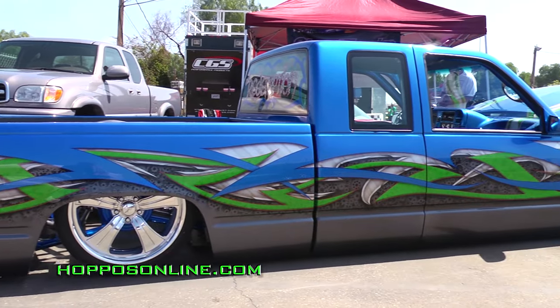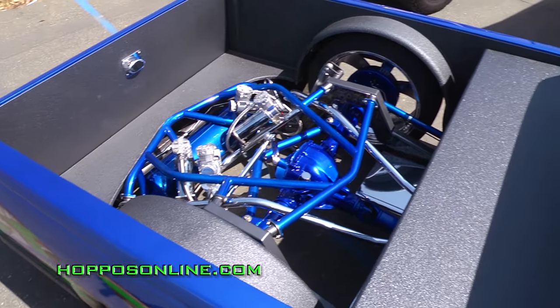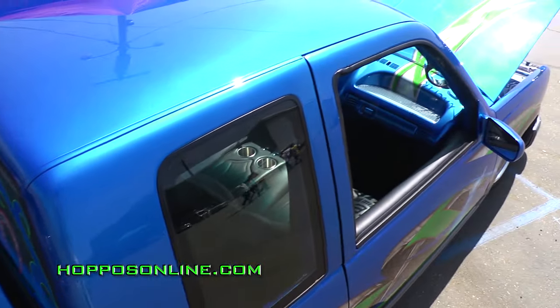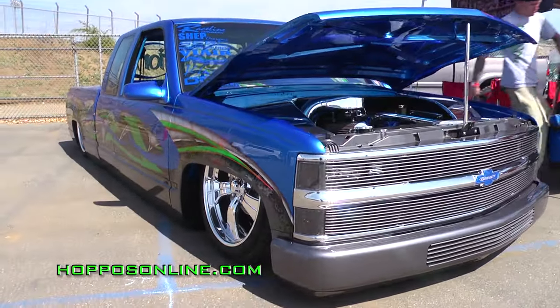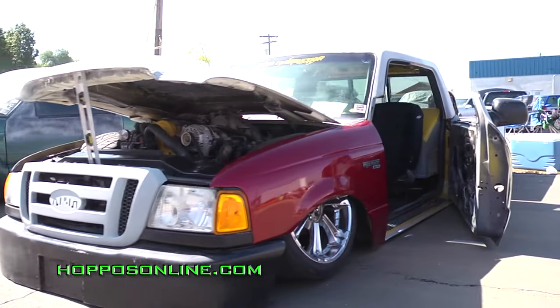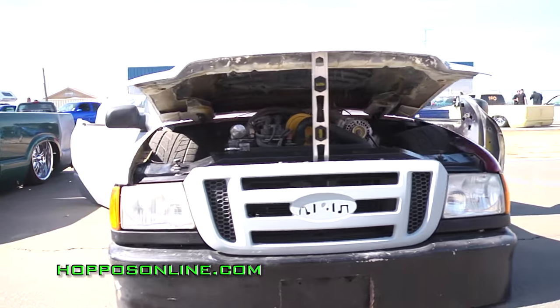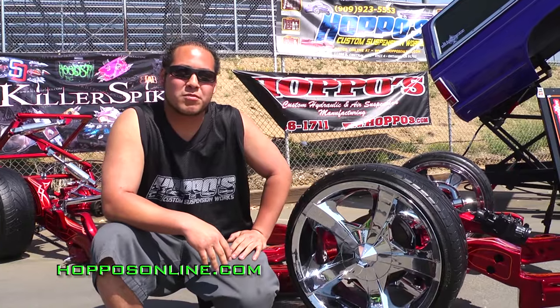It's always good to come out and constantly show people our work. It's one of those things, if they constantly see the name Hoppo's, Hoppo's, Hoppo's, it kind of just gets branded into your head and you automatically remember us. And so that's the reason why we hit every major show that we can, even if it's mini truck, hot rod, low rider, stuff like that. We hit all the shows just for people to remember the name and make sure that they order the next set of parts from us.